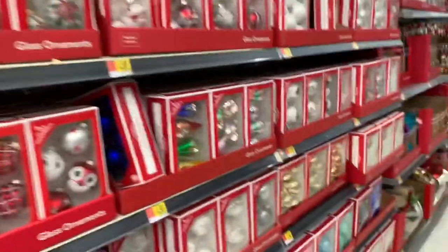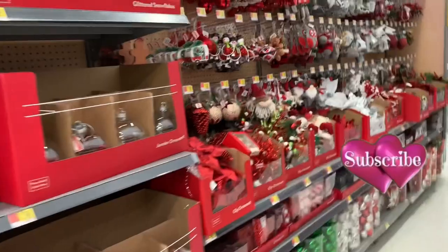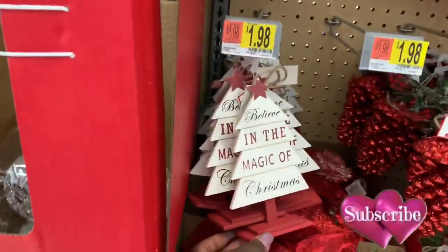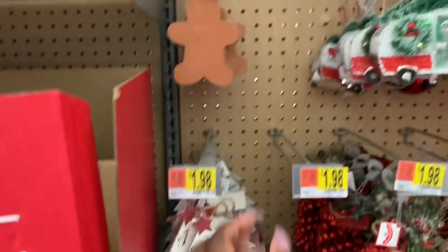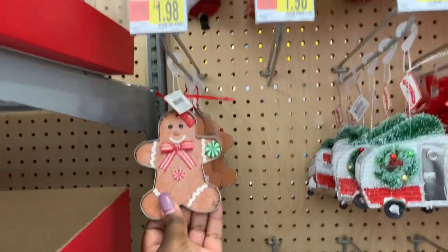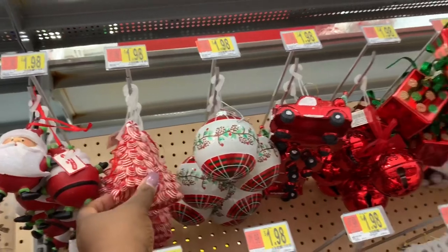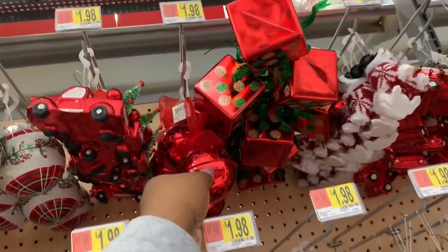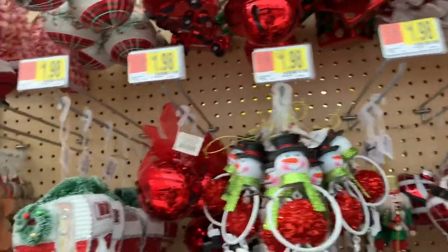These bulbs are really pretty. And back to the ornaments. Like I said, some of the ornaments was in it and some of it weren't. But this one says believe in the magic of Christmas. And they have this one, the gingerbread lady. These are all $1.98. The round Santa, the candy cane type of tree. This one, this little truck again, the red bell. Oh, this is cute. Snowman with the tassel in the middle.